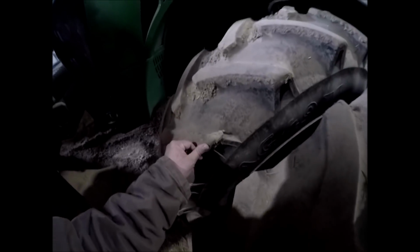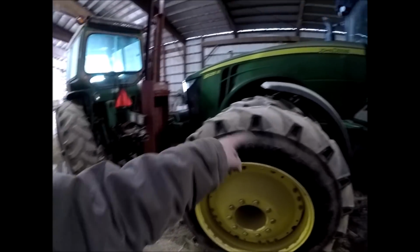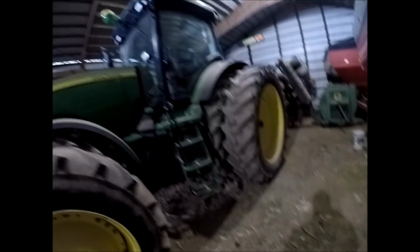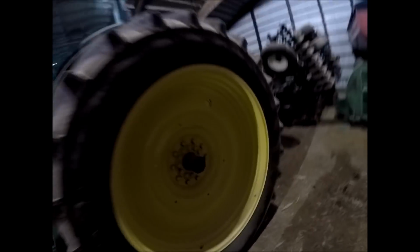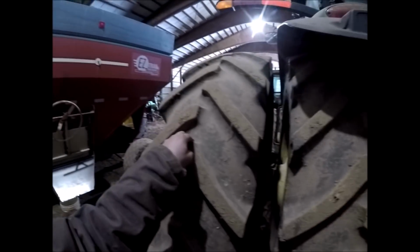I mean, not trying to pick a fight with anything, but the Titan tires in the front, never did like them. The rears are doing great. These, you really can't tell if they've worn down a heck of a whole lot. I mean, these actually have a lot of life to them yet, and I know for a fact my checkbook does not want to find out how much these cost.